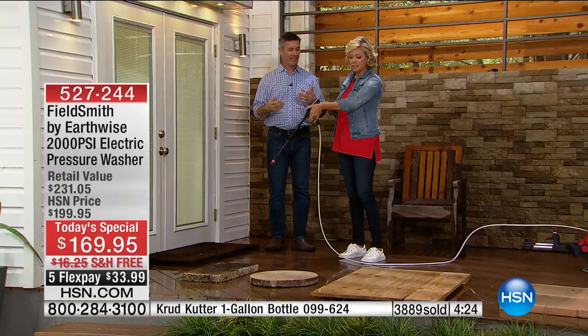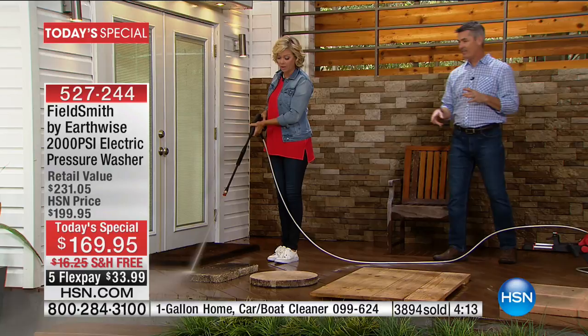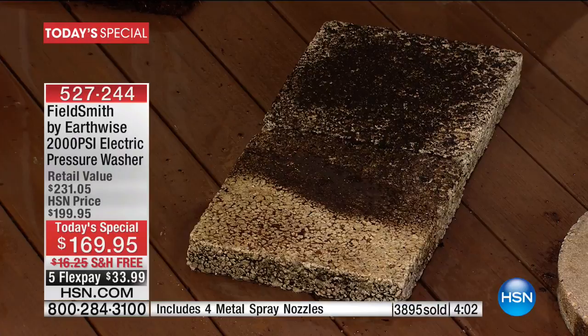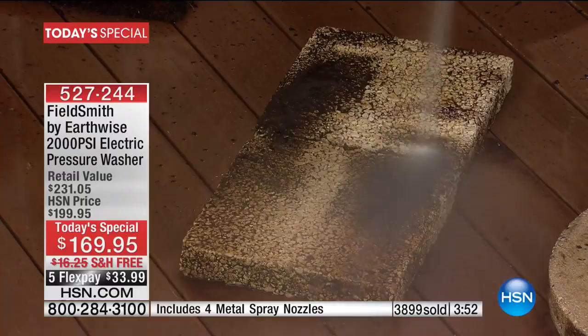Yeah. Now you've got that 0-degree tip on there, so you're going to see the full power of that 2,000 PSI. Oh, look at that laser. You can hear and see that power of that 2,000 PSI. Unreal. And again, we're giving you all the tips, so you have the right one for the right job. There you go. Those could be your stepping stones on the side of the house and you forgot about them. How about the north side of your house?